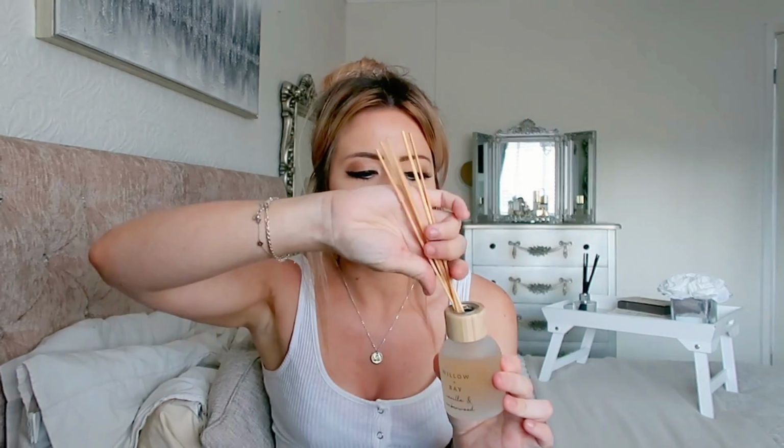I also bought a diffuser. Now this, obviously I've taken it out of the box already. This smells so nice. This was £4. It's really strong scented as well. It's willow and bay, vanilla and amberwood. It smells gorgeous. I've just got it in the toilet room. It's just so nice. So I would definitely recommend this one. It smells really expensive, like it's not a nasty cheap smell.